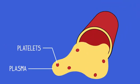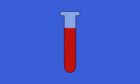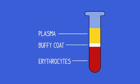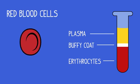Our blood is made of plasma, platelets, white blood cells, and red blood cells. If a blood sample is centrifuged, i.e. spun round very fast, in blood fractionation, this is what the sample would look like. As you can see, most of the cells in the blood are red blood cells, and it's these cells that make the blood look red.